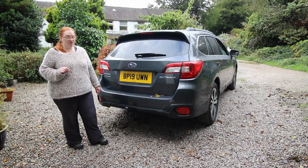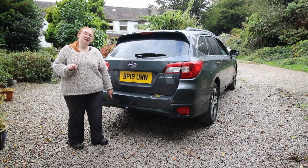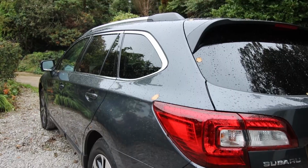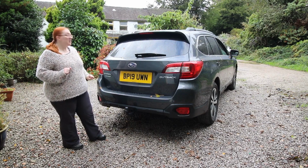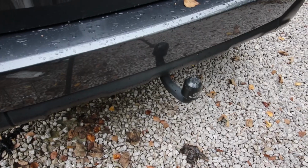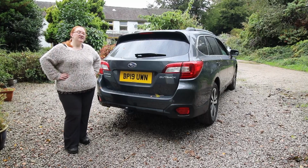Coming round to the back of the vehicle, the rugged look is continued in the back bumper and you can easily see the raised ride height. One of the nice design features that I like is the fact that the black on the bumper here is matched with the rear spoiler. Very nice. You're reminded that it's a Subaru Outback, and the badge tells you that it utilises the symmetrical all-wheel drive that is a signature of Subaru. It also comes with a tow bar, a reversing camera and a high-level brake light. However, we don't have any parking sensors on this model.